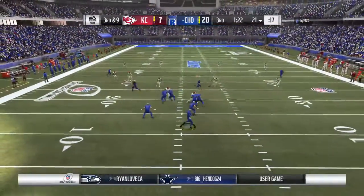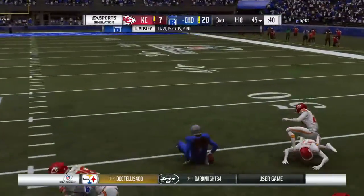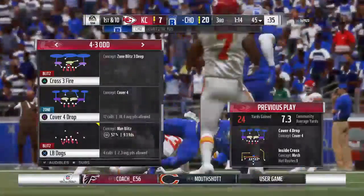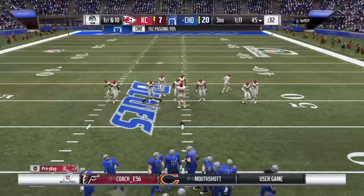On 3rd down, Mosley. Man over the middle, and it's complete. And they'll get it all the way up about 5 yards shy of midfield. That one goes for 24 yards.